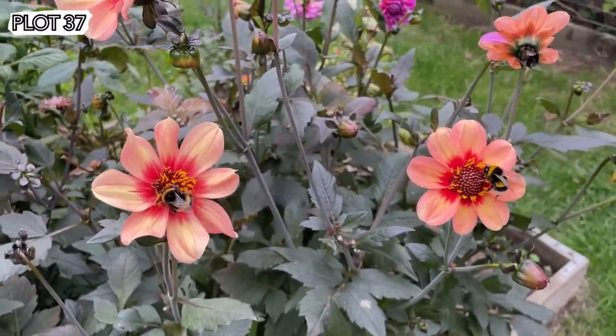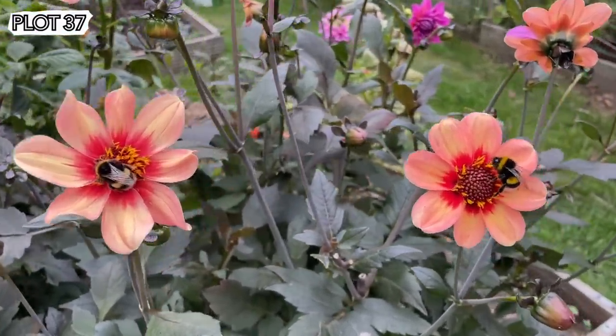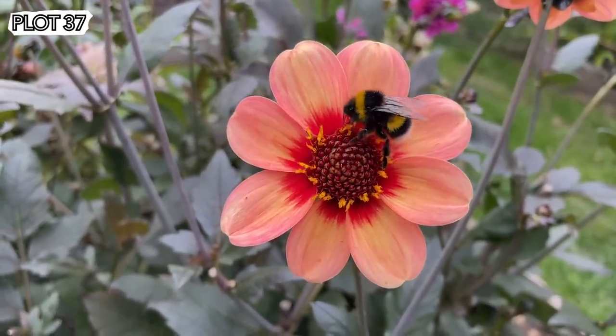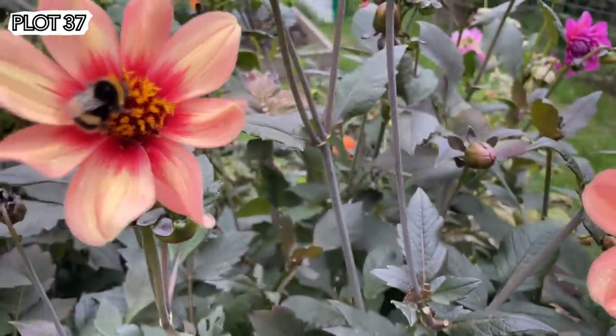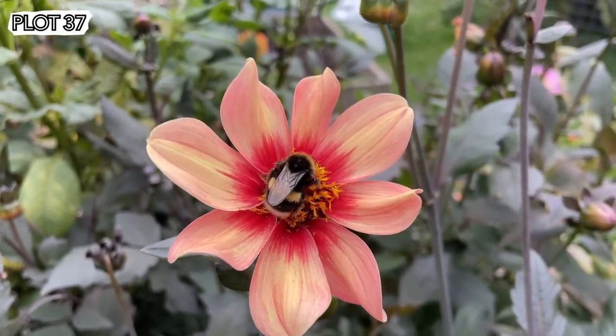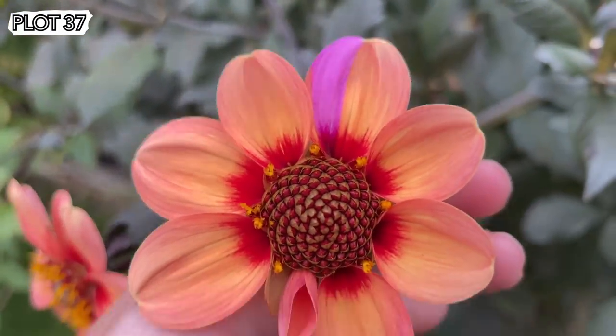These guys are fine. Constant buffet for the bees. Hey, little chap. I love these open dahlias. They're called Happy Single, I think this one's called. It is gorgeous. That's a bit crowded. Move on to your own one. There you go. I love it when they get these little streaks.